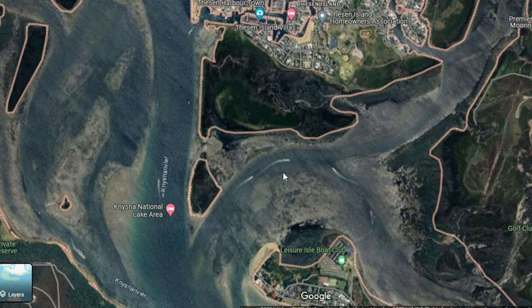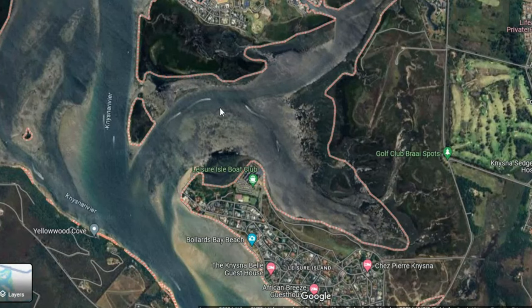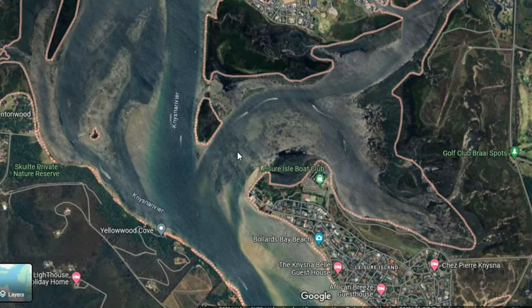Most of the spots that I fish, I look for a little bit of a narrow area in the estuary so that you can cast some lines on the banks, on the drop-off, and maybe one or two lines in the middle, in the main channel, because you never know where the fish are actually going to feed. So I'll show you now when we get closer to the main areas where I fish, exactly why I lie on certain spots.